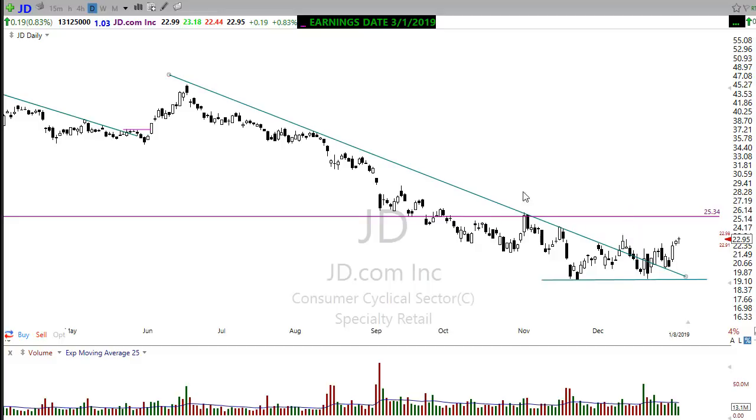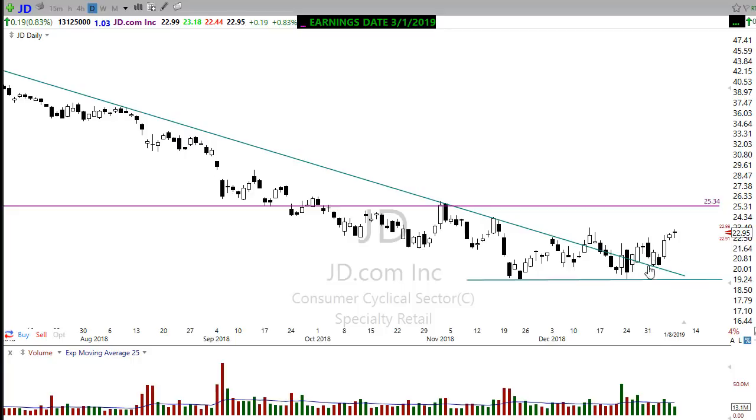So breaking up through that downtrend, and I'll show this pattern on all kinds of charts, even in uptrending charts, breaking a short-term downtrend, it's amazing the results that you can get from that. But it requires the patience to wait for a test of support.